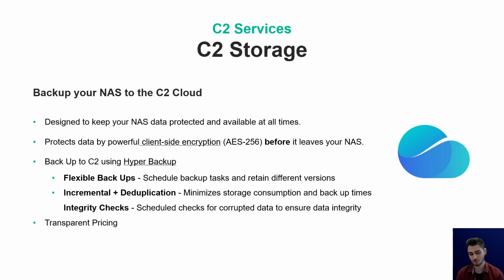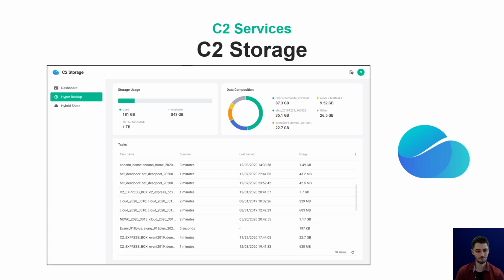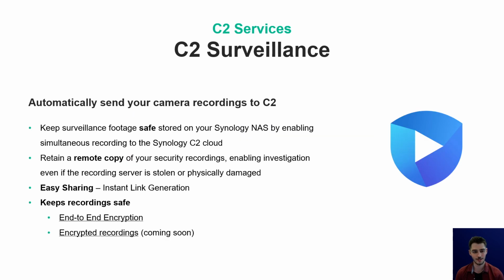So with transparent pricing and flexible options to meet your needs, C2 storage is an ideal choice for businesses and individuals looking to protect their data in the cloud. And the C2 storage portal is designed to be very transparent and easy to use. You have an online space that gives you direct access to all Hyper Backup information and tasks. And through this portal, you can view and restore all backed up files.